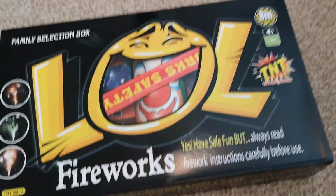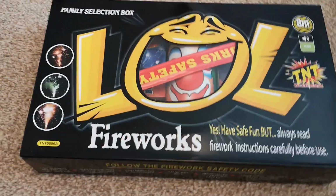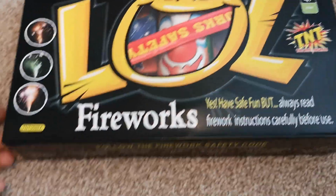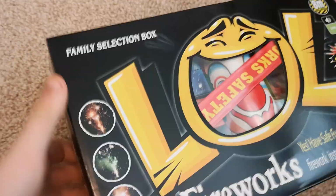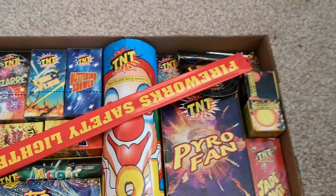Also picked up the LOL selection box. First time I've had this box. It's been out for a while. A lot of fountains in here, so it's perfect for a sort of back garden. It says low noise on the box as well. It's 180 grams, I think. 183.3. Again, I'll do a full unboxing of these later on, but I'll have a quick look.